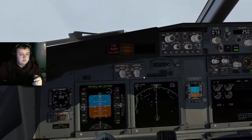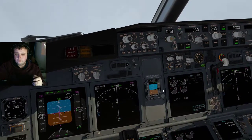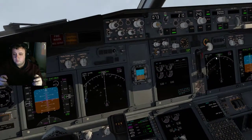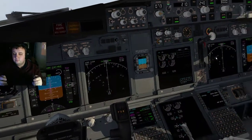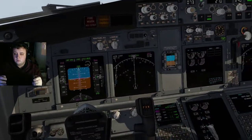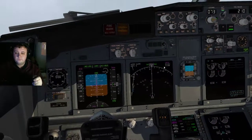Takes maximum concentration here. Now we're going to slow down to do 210 knots. Put another notch of flaps for flaps 2. We'll do flaps 5.